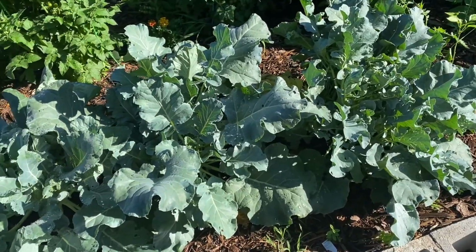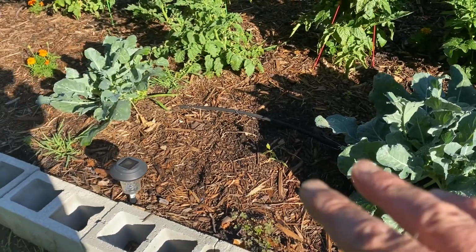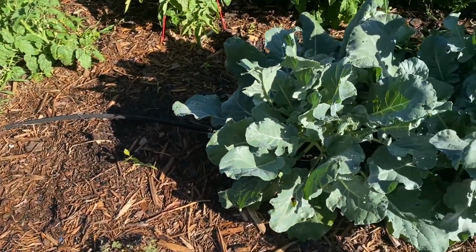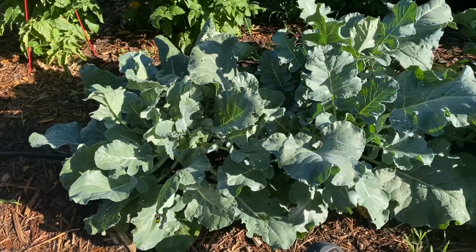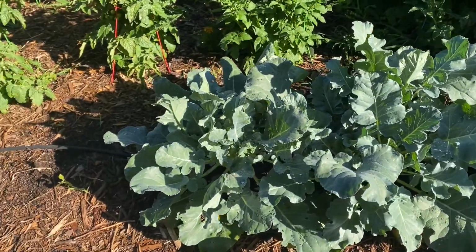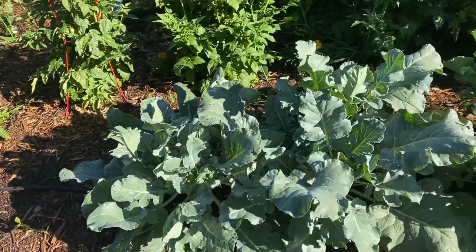Okay, our broccoli plants are coming in great. I've had to pull two that are starting to bolt, but I am still getting some broccoli that's growing. And I probably have 3 weeks left on this before it gets just way too hot for it to grow. But we have gotten some great broccoli off of here, and I tell you what, they taste great. Much better than what you would get in the store.